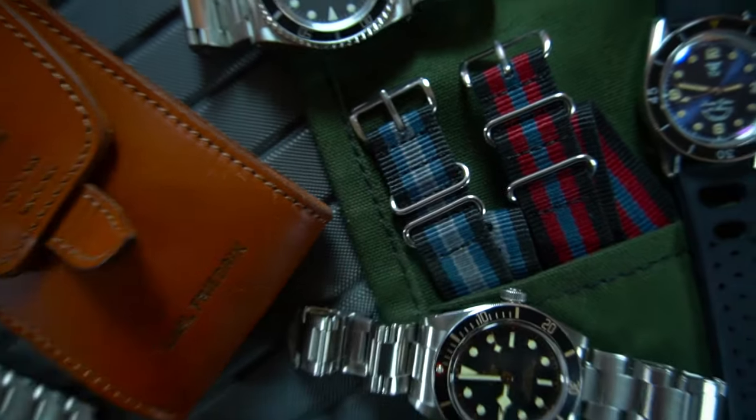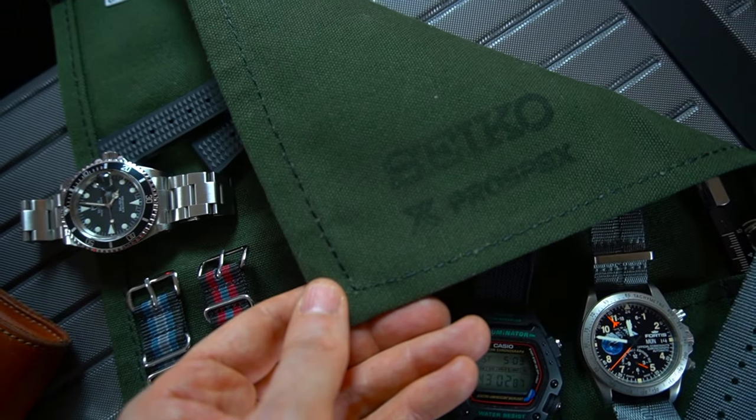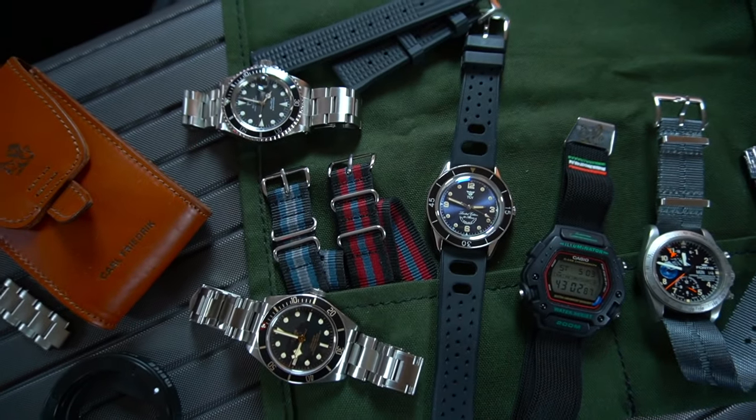And I forget this one. So on my person, I have the Carl Friedrich Unico, and then the rest of the watches I have in the Seiko Prospect case there.